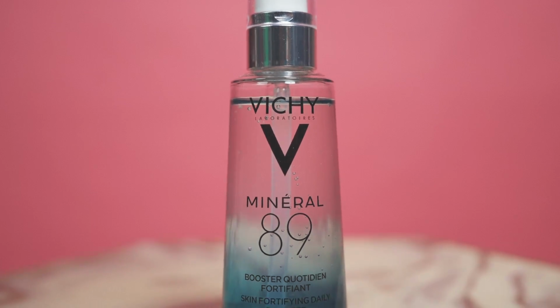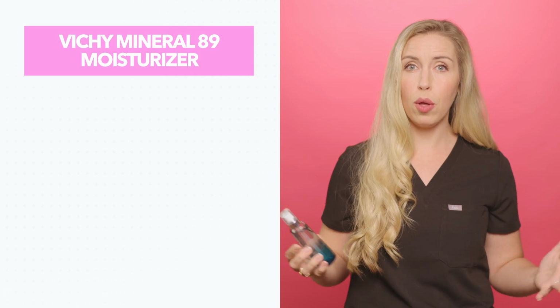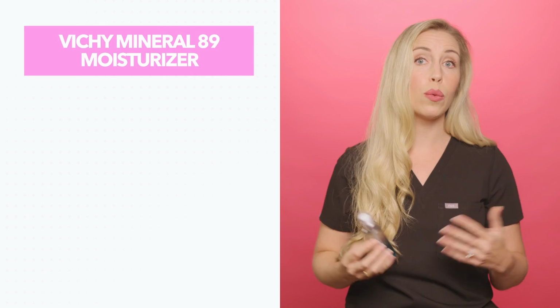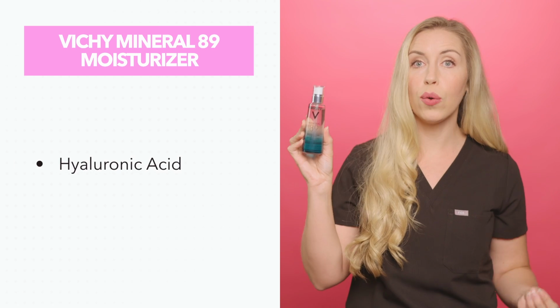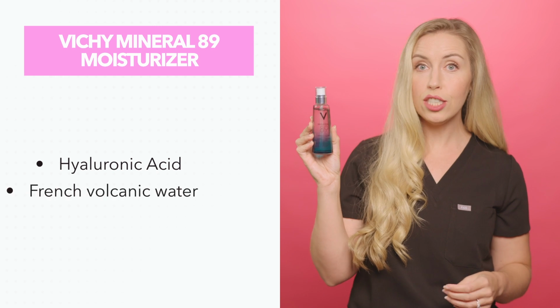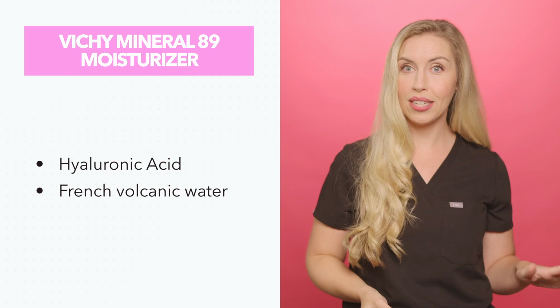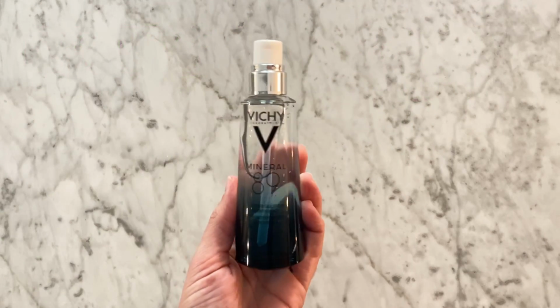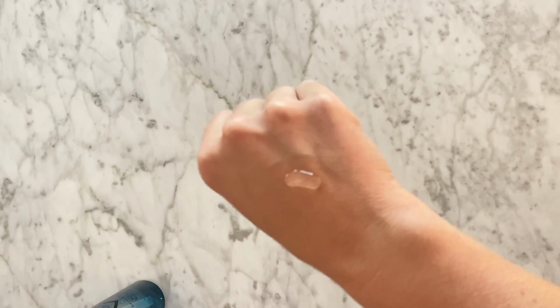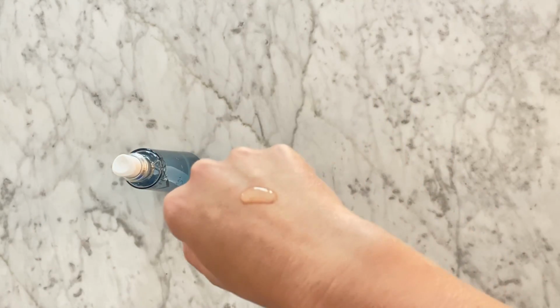This is a hybrid serum moisturizer product. The ingredients list in this product are super simple. There are only 11 ingredients, so it really is a minimalistic product. Hyaluronic acid is the hero ingredient here, as well as French volcanic water with essential minerals. So here's the best thing about this product, the way it feels on the skin. It has a little bit of a slip to it when you rub it in, so it absorbs very quickly. You don't have to do a lot of rubbing or pulling at the skin, and it has a very cooling and soothing sensation to the skin.